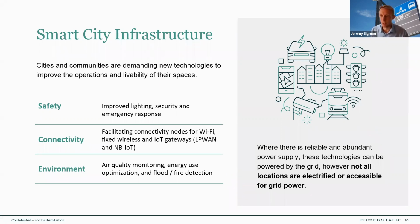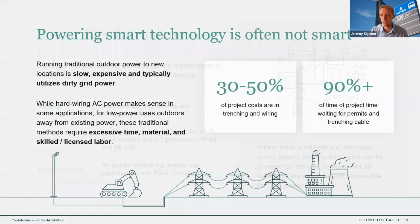Many applications wouldn't need an off-grid system because it'll be adjacent to or literally attached to your building or where you have power existing. But you'd be surprised at how many locations have power, but they don't have it precisely where they need it. And the question is, how do you energize those technologies, and where do you get that power from? Now, unfortunately, powering smart technology is actually not always that smart.